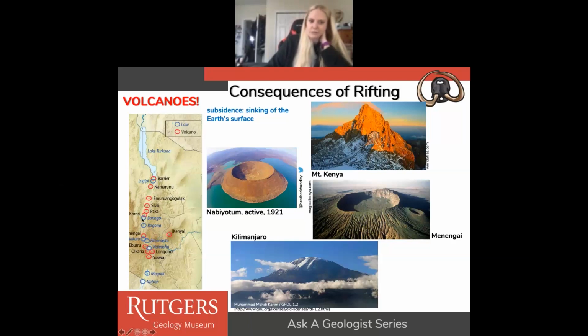So the blue circles, like I said, are lakes, but we have this very large Lake Turkana up here, and that's the area that I do my research in. Here, there's a couple of the volcanoes that exist in Kenya. This volcano right here, which is active and had activity in 1921, is part of the Barrier complex, which is right there at the bottom of Lake Turkana. And then there's Mount Kenya, which is the highest mountain/volcano in Kenya.